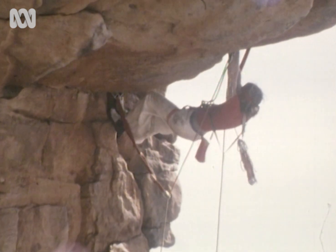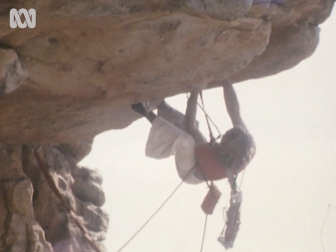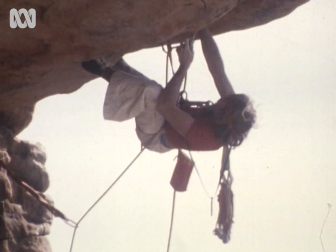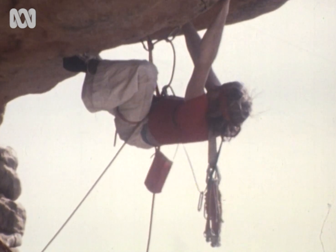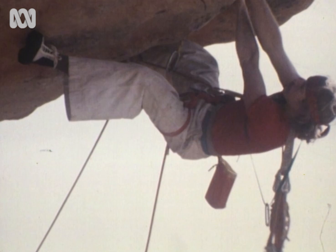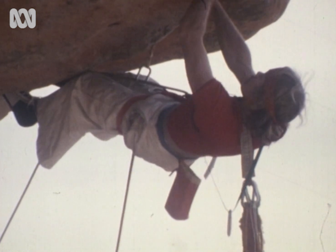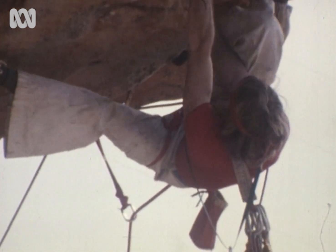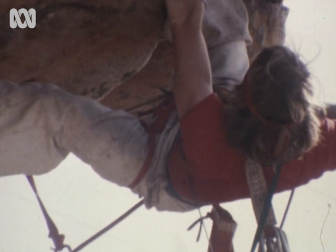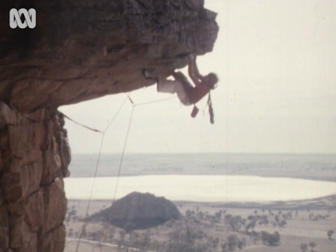Well, here goes. He's absolutely committed now. There's no going back for him. It's good he's hanging straight on his arms because it's a little bit less tiring than having them crooked up. But he's trying to hook a toe in. And you notice one leg just never really touches rock. It's just waving around like a magician's wand. If he can't get up quickly, he'll be right off it. It's desperately strenuous.